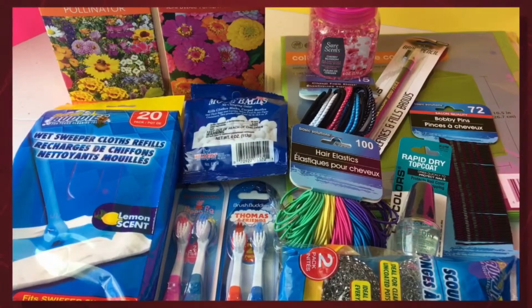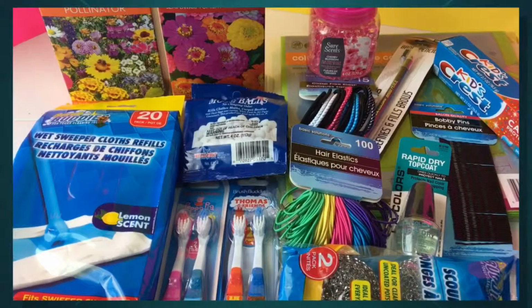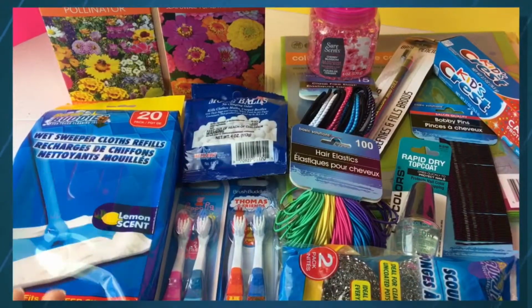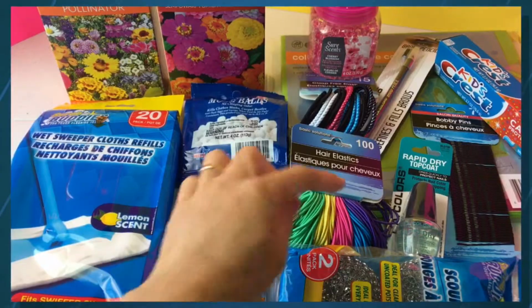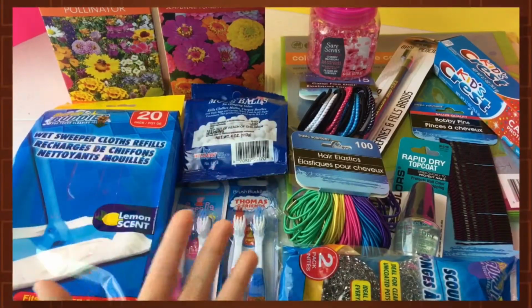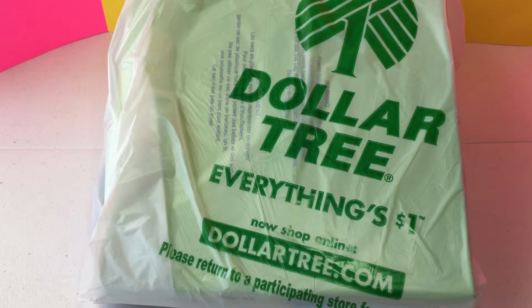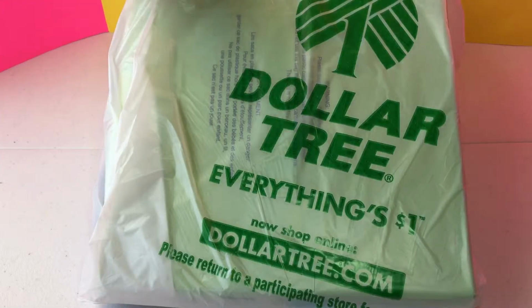Hey everyone, this is what I got today from the Dollar Tree. There's a lot of stuff there that is so adorable and actually only a dollar each item. Hi everyone, so I went to the Dollar Tree today to shop for a couple of things that I need, and let's see what I got again.